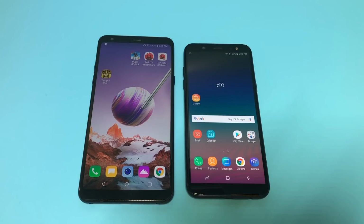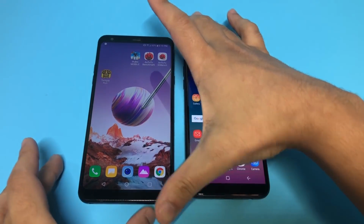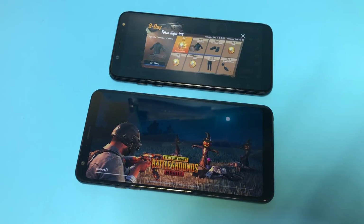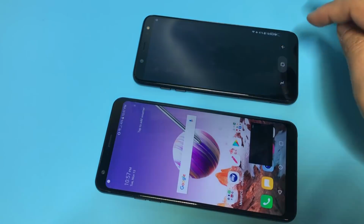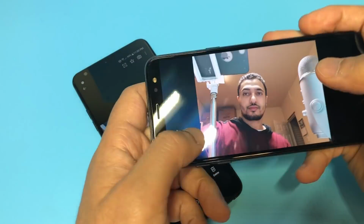It's your boy JG, and for today's episode, we have the LG Stylo 4 and the Galaxy A6, and we want to compare them with gameplay. If you haven't seen the comparison of both of these phones, we're going to have it linked down below. For this video, we're going to be doing a PUBG gameplay.